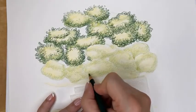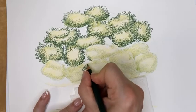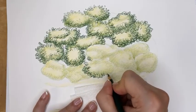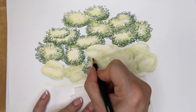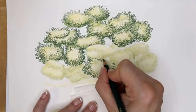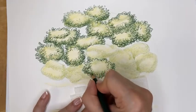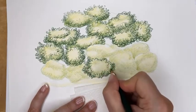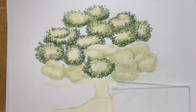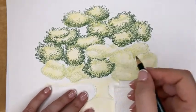Actually, let's do ones in front first. That'll be easier. If you've got ones that are in front, you might find it easier to focus on them first and then do the ones behind. I don't think it matters, but... Okay.